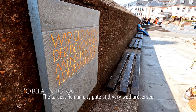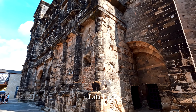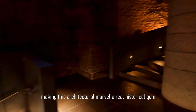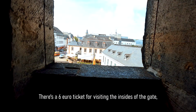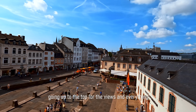The largest Roman city gate, still very well preserved, is Porta Nigra. Standing in the center of Trier, built in 170 AD, making this architectural marvel a real historical gem. There is a 6 euro ticket for visiting the inside of the gate, going up to the top for views and everything.